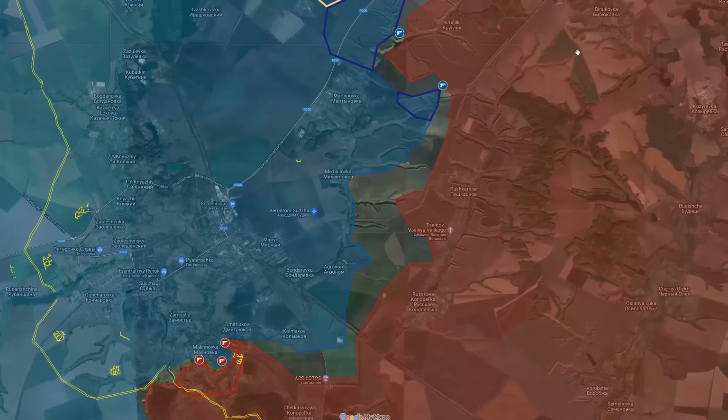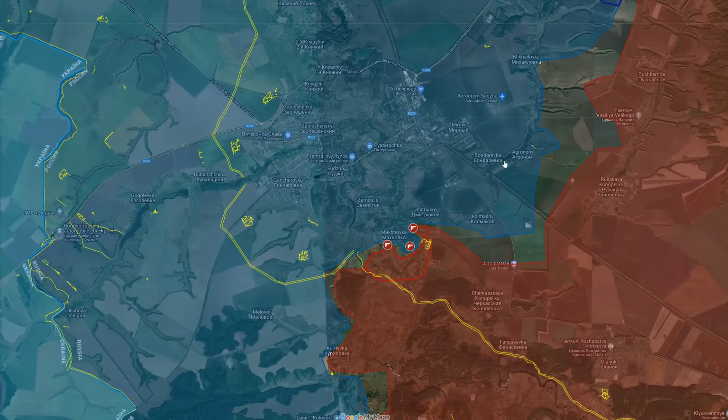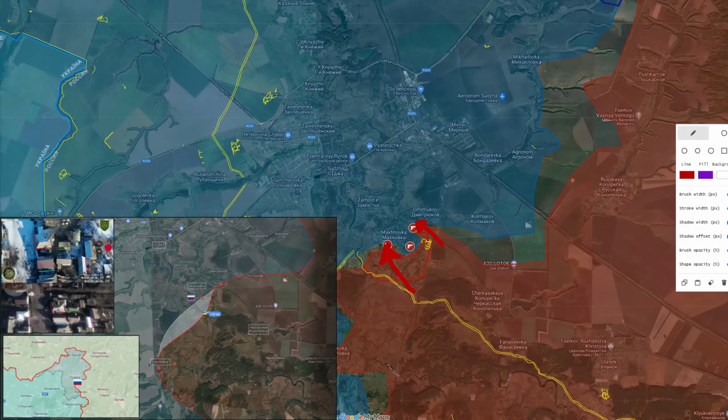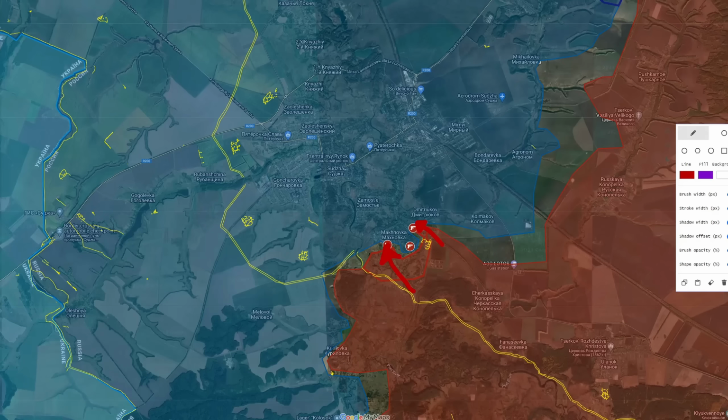The Russians, in turn, are focusing on the flanks of the Ukrainians. Their objective is to gain control over Sucha. They are attacking from the south of Sucha through Makhnovka and Dmitrievkov, where we see the geolocated footage of the advance of the Russian forces here in the southern flank of Sucha.